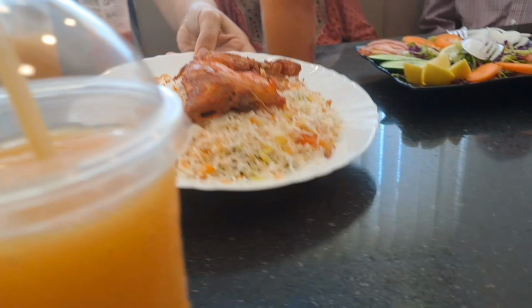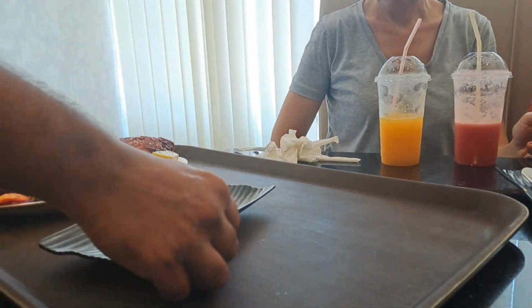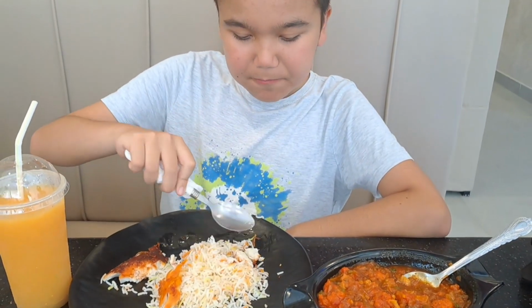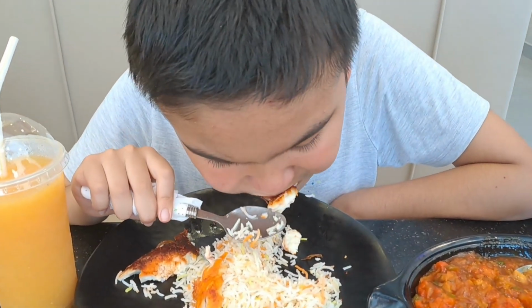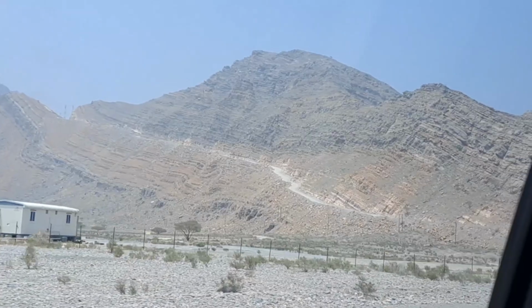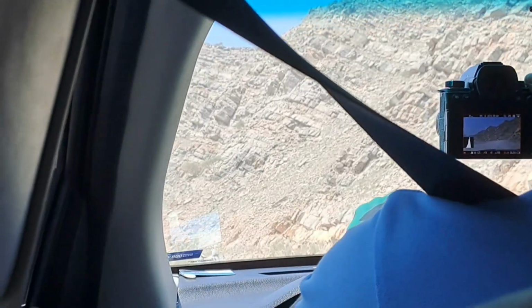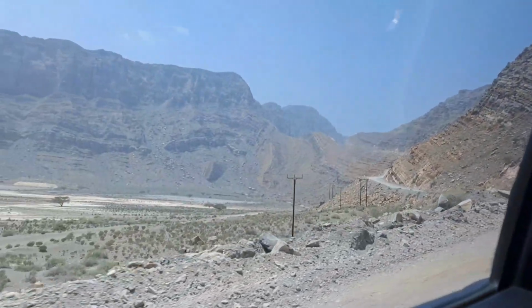Biryani chicken. Here's our food. Chicken. Paratha. Mountain with our car. This mountain is called Fort.